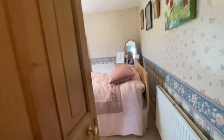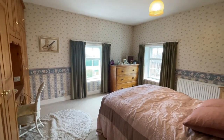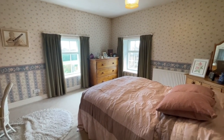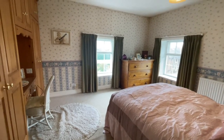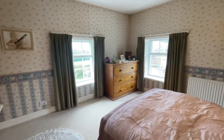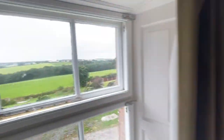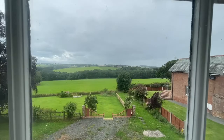As we go into this other bedroom adjacent, again, you'll see it's really nicely proportioned. Good sizes in this particular house, and it's got the built-in bedroom furniture as well. Again, 2 windows, both again with the secondary glazing on. Superb views to the front.